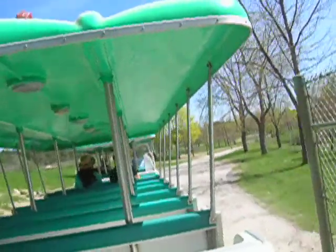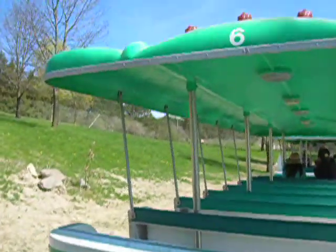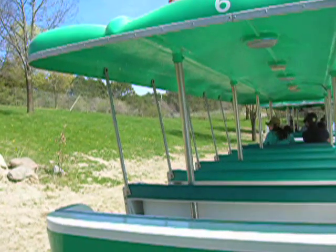And as we enter the enclosure here, the first animal you're going to see is the Przewalski horse. You can see it over there. It's named after a semi-conceited Polish explorer, Nikolai Przewalski, who named it after himself. Also known as the Mongolian wild horse.